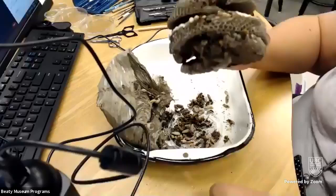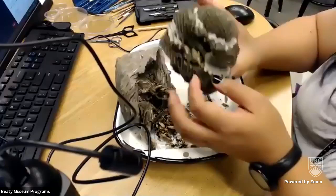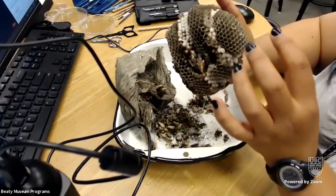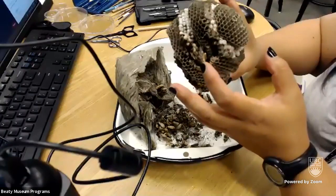Feel free to ask questions as we go along, but I'm going to pick out a few things. In here, there can be different types of cells mixed. Your queen is going to start the nest with a few cells, in a place she thinks is safe. She will lay individual eggs in the cells. Then when the first worker emerges and then the rest of the workers emerge, she's going to stay in the nest to lay eggs, and the workers can go out and do the foraging.